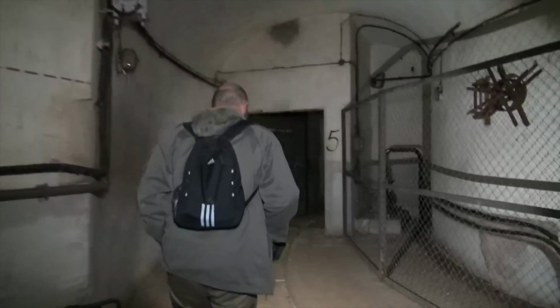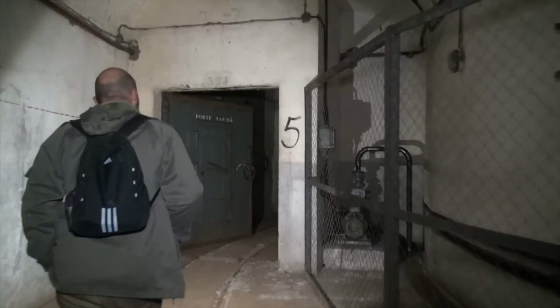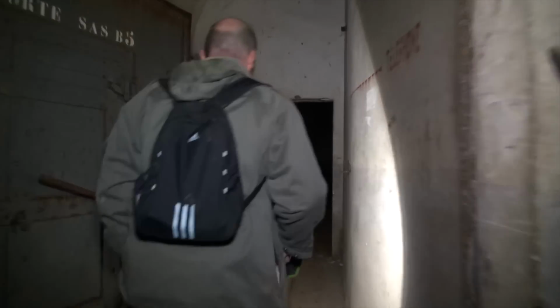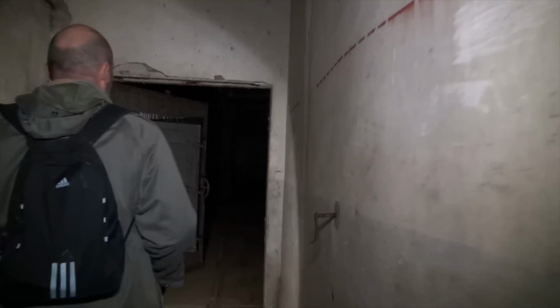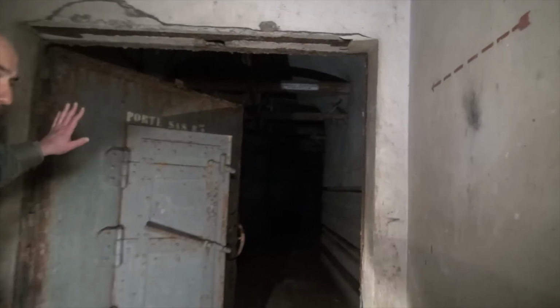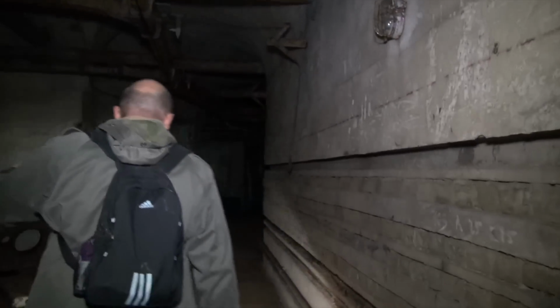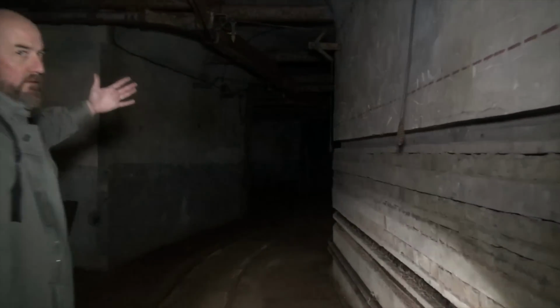Artillery cannons. And that's where the Germans were fighting the Americans in 1944. Yes, they used this block. This block shot in the direction of the rear of Fort Casso on the west side. And the Americans came from this direction.